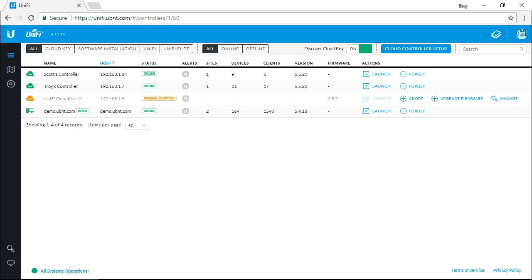Scott has 8 clients presently connected to his network. I've got 17 on mine. And I could launch directly into one of those networks right now to manage it. But they're not what we're here for.